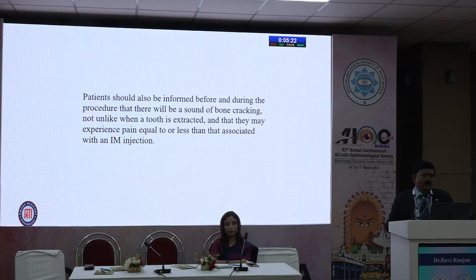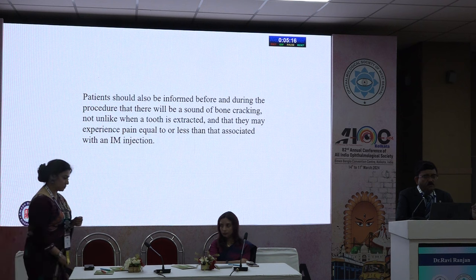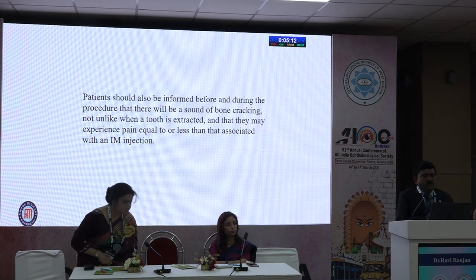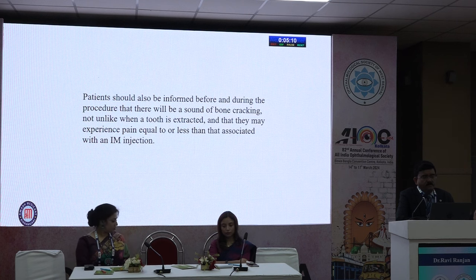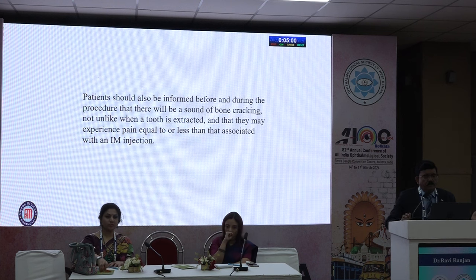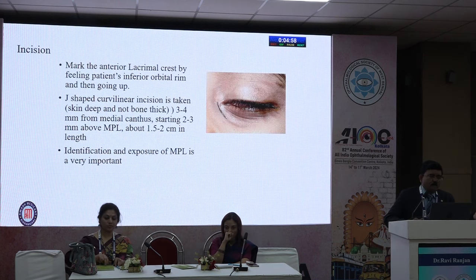One thing is very important: the patient should be informed before and during the procedure that there will be a sound of bone cracking. Otherwise the patient is horrified most of the time, not unlike when a tooth is extracted, and they may experience pain equal to or less than that associated with an IM injection. You have to console the patient; it is not going to pain more than an IM injection.